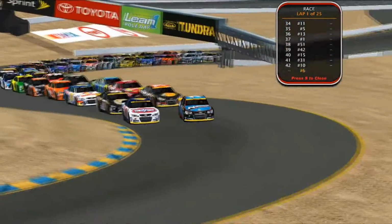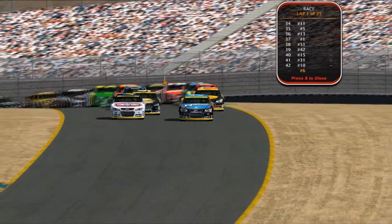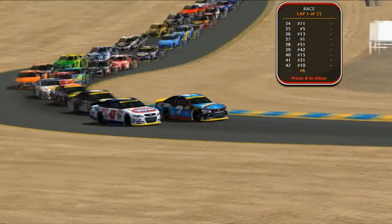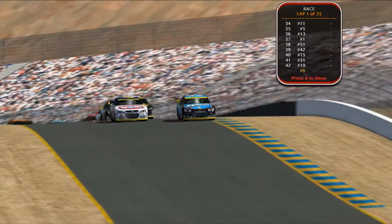Richard Johnson already not hesitating to make the first move here on the first lap. He might think that move might be important here, but Doherty's gonna fight back. Johnson and Doherty side by side for the race lead already on lap number 1. The fans are up on their feet already.